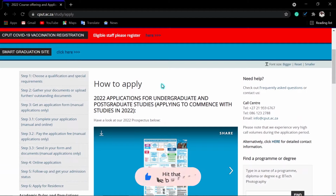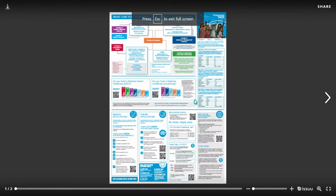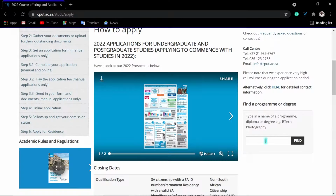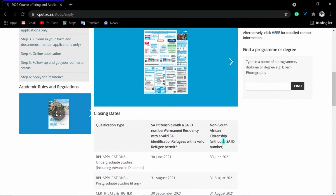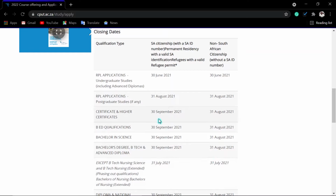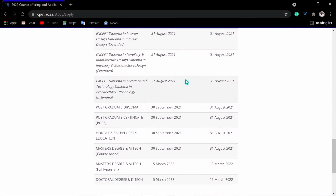When you come here, you can view the prospectus online, or you can also download it to zoom in nicely and see all the programs that are offered, also the requirements that will be needed per faculty and everything. As you can see, closing dates both for South African and non-South African. I think there's not much difference with the application except for higher certificates. Some will be closing 30 September, while for non-South African 31 August. So make sure that you submit your applications on time. The other ones are almost the same.